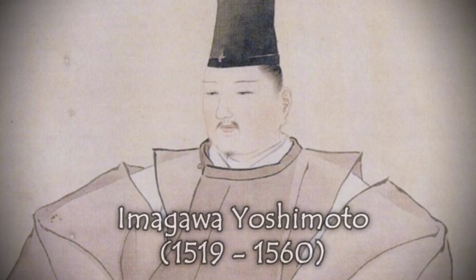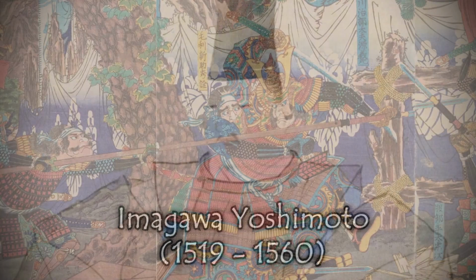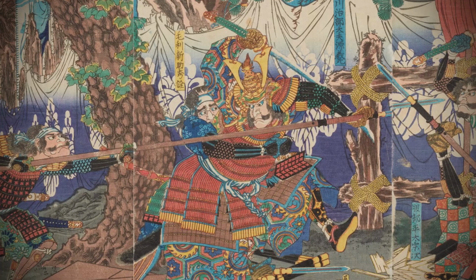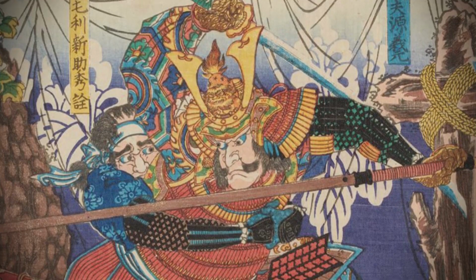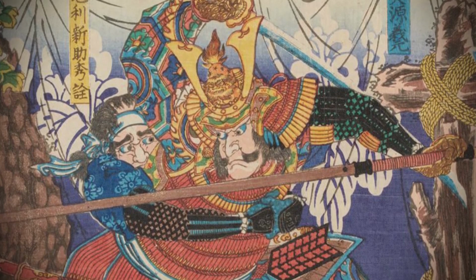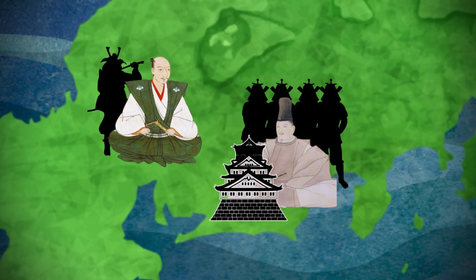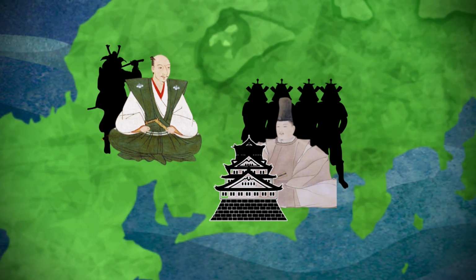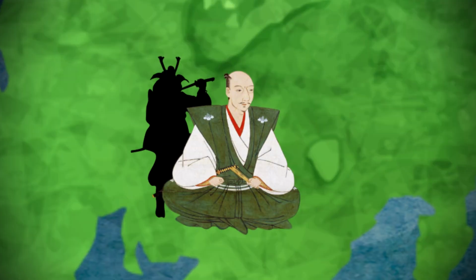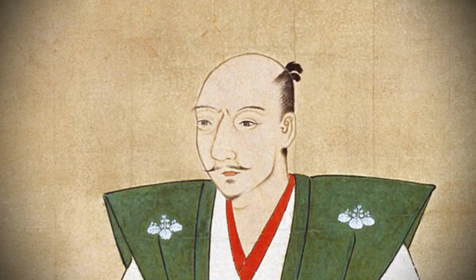The name of this sword derives from its owner, Imagawa Yoshimoto. He is best known in Japanese history for the Battle of Okehazama. Ruling over the current Aichi and Shizuoka prefectures, Imagawa Yoshimoto commanded one of the foremost powers in Japan at that time. In this battle, despite his forces numbering 25,000 compared to Oda Nobunaga's 3,000, a disparity of 22,000, Yoshimoto was defeated by Nobunaga, catapulting Nobunaga to national fame.